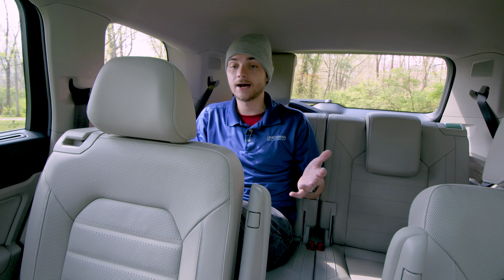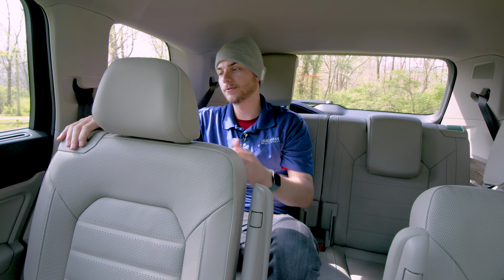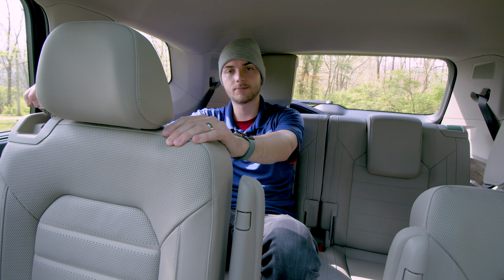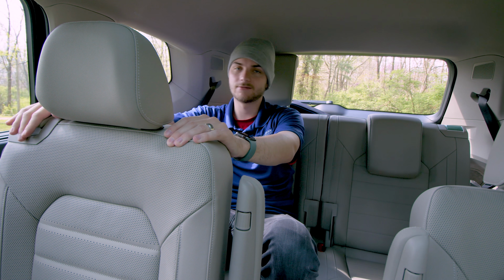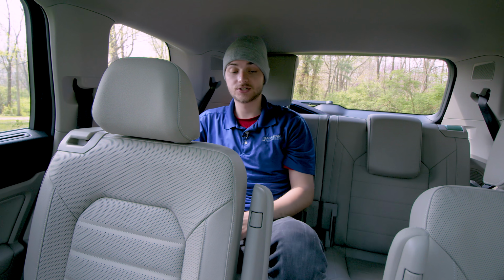Now, as far as getting out, they do make it pretty simple. They put a little handle here, but instead of having to climb over, you just grab the little handle here, boom, slide it forward. I'm not gonna hit the camera again, but you can just get right out like that. So super simple to get out with that new system.